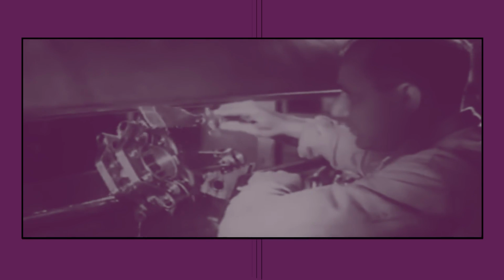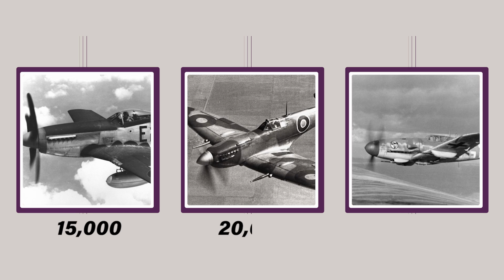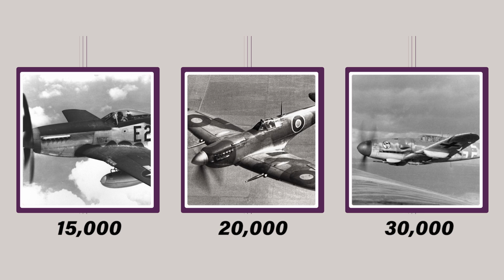Thanks to their enviable performance and lethal armaments after competitive trials against venerable aircraft like the Messerschmitt Bf-109s and the Focke-Wulf 190s, many Luftwaffe pilots regarded them as among the best Axis fighters. But though multiple variants were produced, in the end they were built in such small numbers that they had little impact on the outcome of the war. By comparison, America produced about 15,000 Mustangs, Britain built 20,000 Spitfires, and Germany produced more than 30,000 Bf-109s.